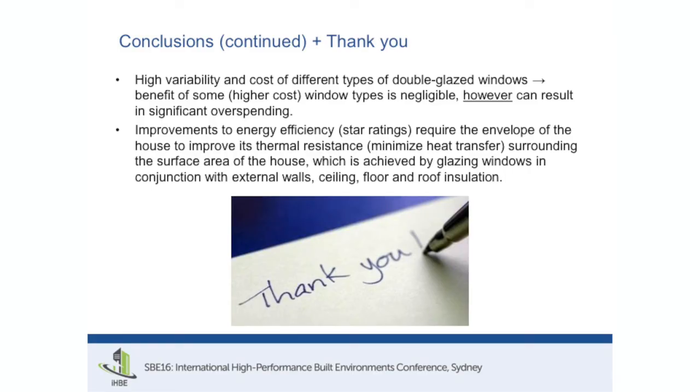The most important thing is it's not just looking at double glazed windows or insulation. It's looking at them in a combined approach, right? We're talking about the fabric of the building. The whole envelope of the building is critical.